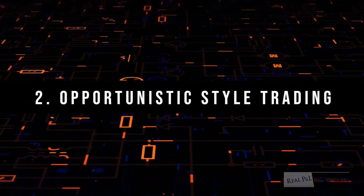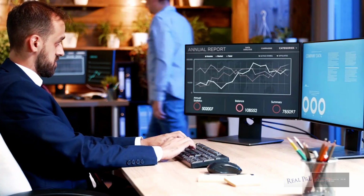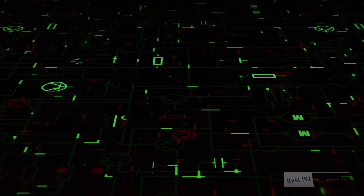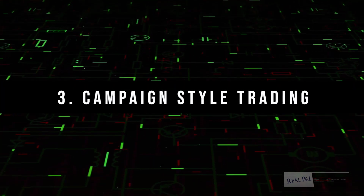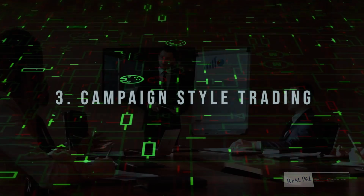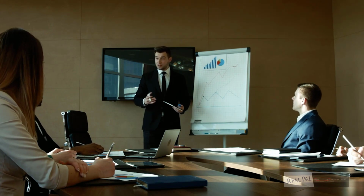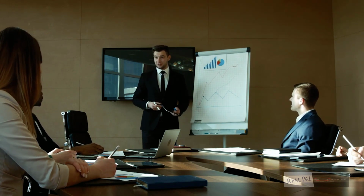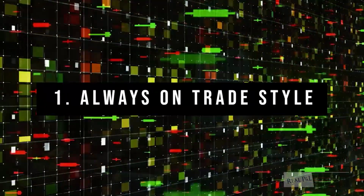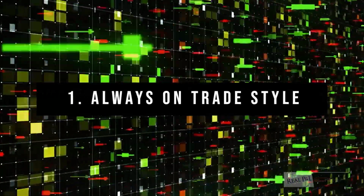A day trader falls into this style of trading, as they look for certain patterns, and when they emerge, the trade is opened. The third style is a campaign style, which means that a position is opened based on a calendar or time frame. A good example of this would be an investment in a retirement account where the money is added to the account on a monthly or quarterly basis, and the capital is applied to add to the current positions. Again, I will be using an always-on trade style in my backtests.